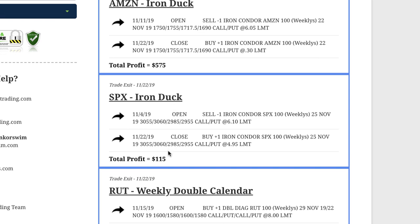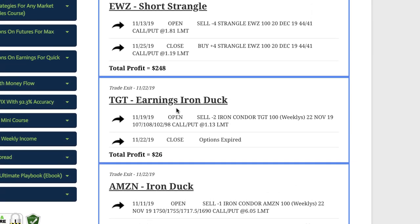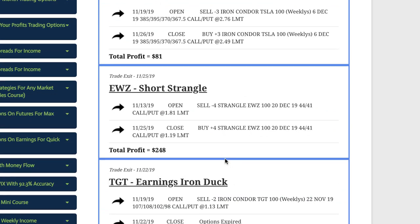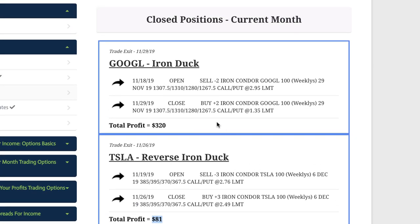In SPX, did an iron duck for a profit of $115. In Amazon, hit a really nice iron duck for a profit of $575. In Target, did an iron duck over earnings, booked a profit of $26, squeaked out a little profit on that one. In EWZ, did a short strangle, booked a nice profit of $248. Came back to Tesla, did a reverse iron duck, booked a small profit of $81 on that trade. And lastly, did another iron duck in Google with a nice profit of $320.